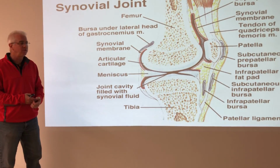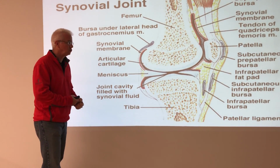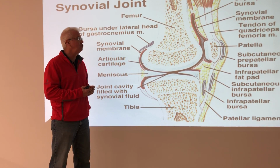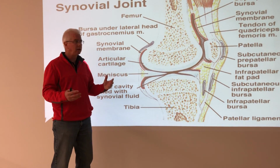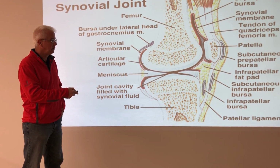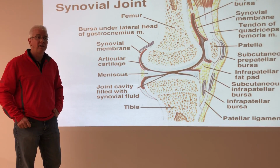Synovial joints have several characteristics that we find in most of them. Characteristics of synovial joints. This is a knee, and we're going to do the knee when we get there. But I want to use this picture to teach you the components of a typical synovial joint. All right? The first thing is, if we follow this outline, you can see that there is soft tissue that outlines a cavity. So synovial joints have a cavity.